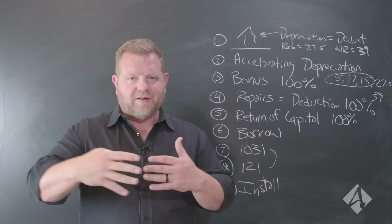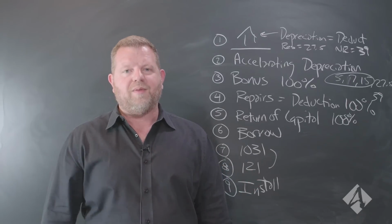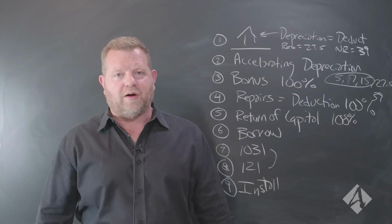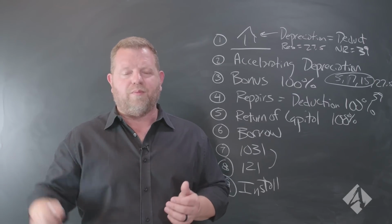So you basically create a little spreadsheet that says, here's that over these years, this is our payment schedule, and I'm spreading that tax. Instead of having it all in 1 year, I may be spreading it out over a longer period of time.